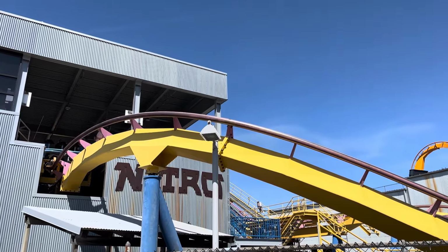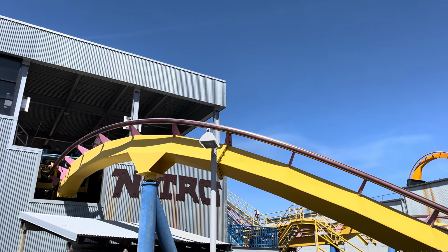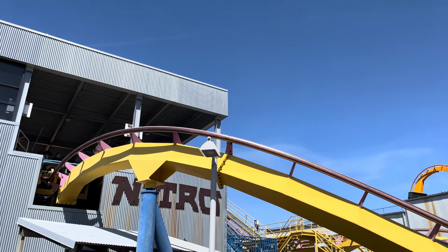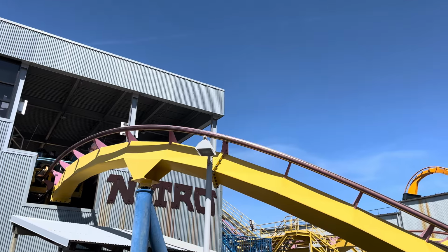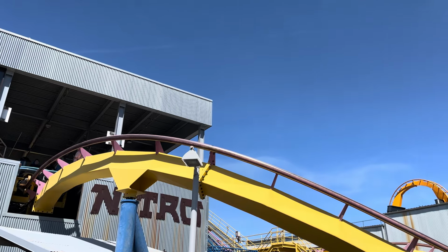Just did my first two rides of the day on Nitro, and yeah, it's Nitro. I have no complaints. It's running pretty good. Rode the B train. I much prefer the D and the C train, but honestly, that's all right. So it's still Nitro. I have no complaints.